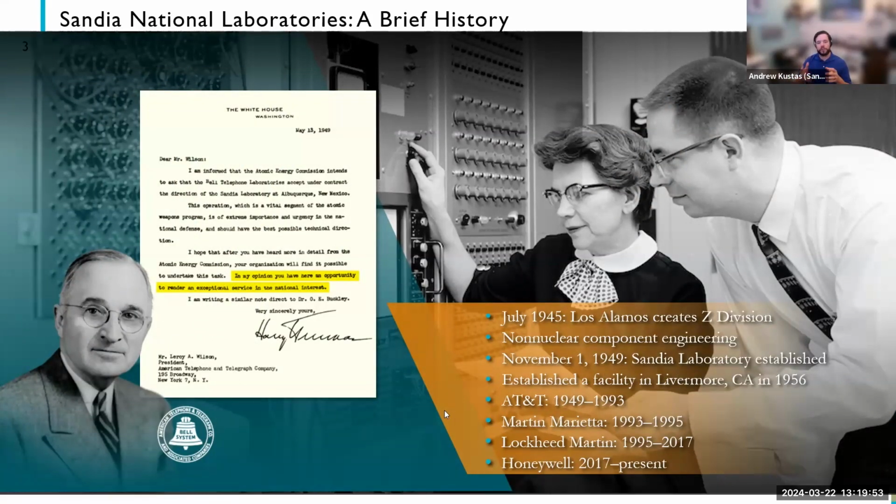And then over the years, we've had a few different organizations that have overseen our operation. Currently, it's with Honeywell. And one of the things I want to highlight on this slide is a letter from Harry Truman to the then president of AT&T. The highlighted statement I want to take out of that says "exceptional service in the national interest." And that's really Sandia's calling card, if you will, to address various national problems and provide solutions based on our subject matter expertise.